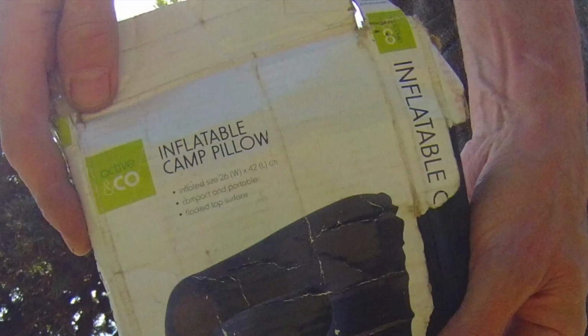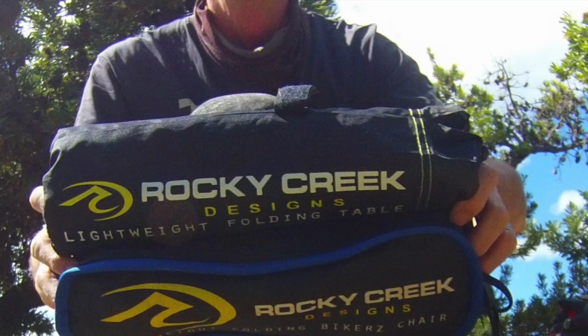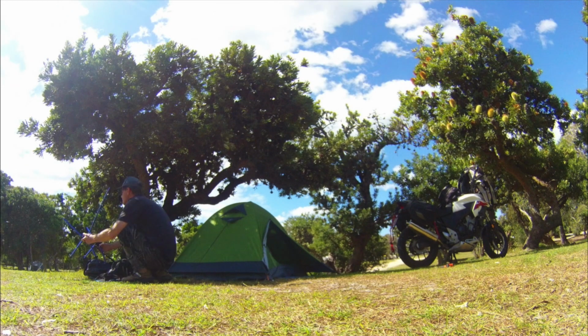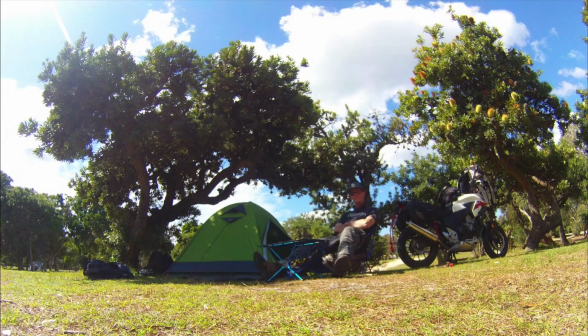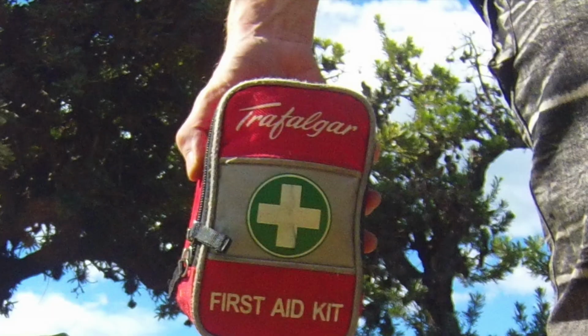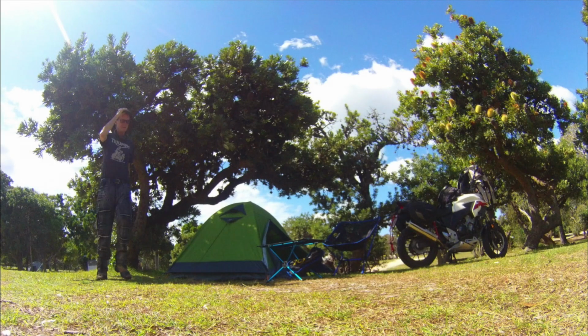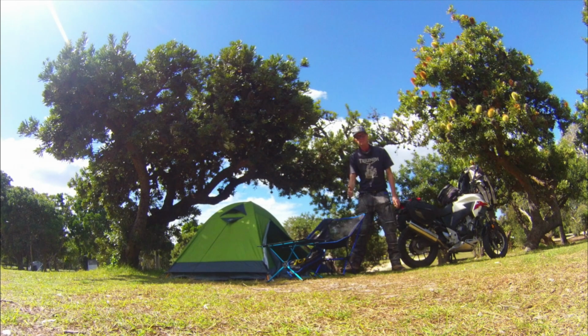I've had this Active & Co. inflatable pillow forever now, and I find it very good. My Rocky Creek Designs chair and table are an absolute must. There are many similar ones out there, mostly the same, but I really like being able to buy this locally. There we are, ready for the first beer. I got this basic first aid kit in a local chemist. I really should check what's in it again and make sure there's everything I need. I think I did check just before my big trip last year. So that's it. Now, who was holding my beer?